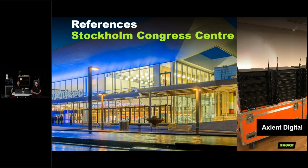I think you've got a bit more detail on this particular case study. Yeah, so this corporate wireless project where they used the Axiom digital system, it wasn't so much an installed system, but more on, as you can see with the racks on the right hand side, that's not one large system. Each of those 2U racks, which are about this high, contain one 4-channel receiver and a drawer with some transmitters in.